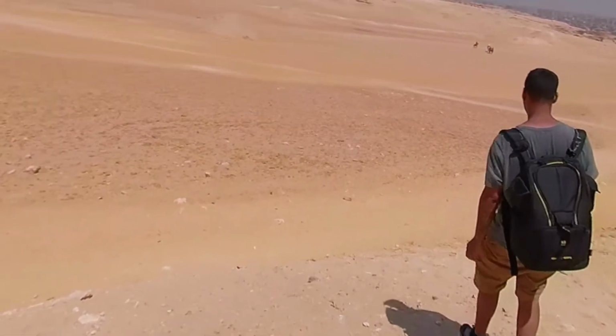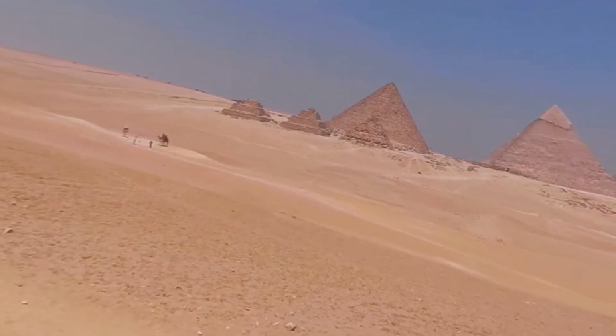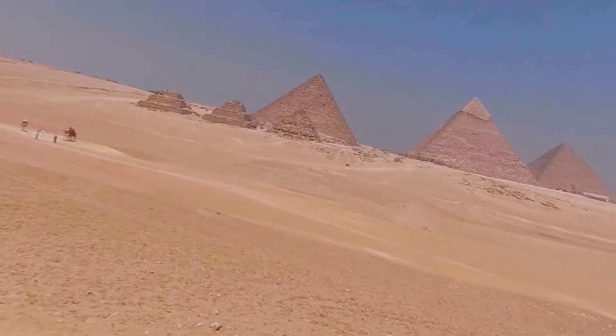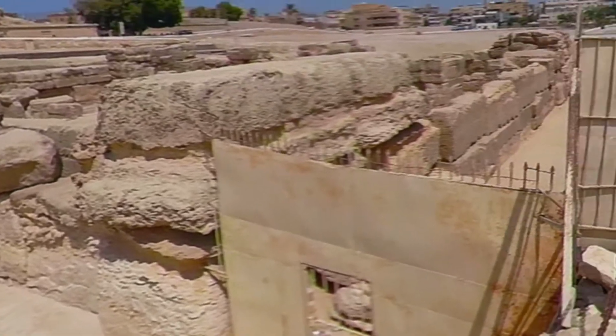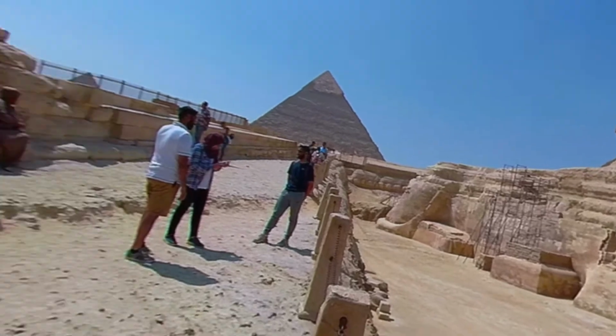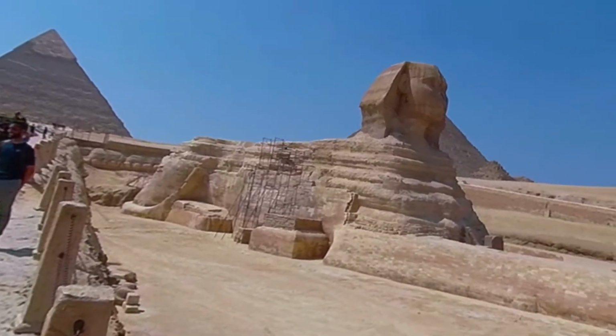The pyramids are believed to have been built between 5,000 and 10,000 BC, and align perfectly with the 3 stars of Orion's belt, pointing directly to it. Looking at the Great Sphinx, you gotta wonder if they were dropping acid back then. Half lion and half man, the Sphinx was built to stand guard over the pyramid.